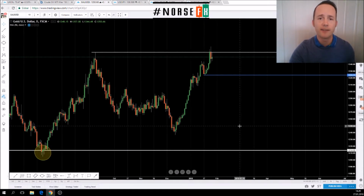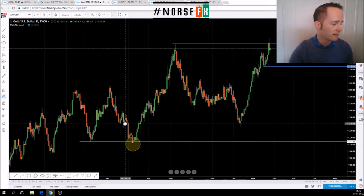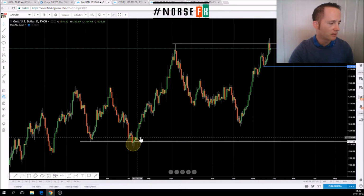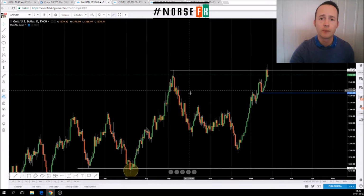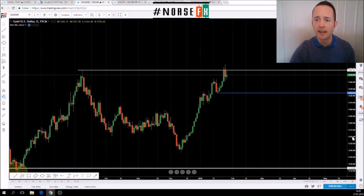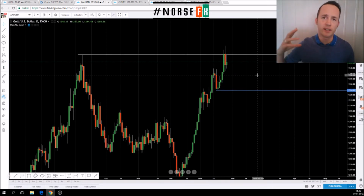The last setup with the turtle soup was back here in July, and that led to a very good short squeeze, and now we are at that level again. You can see here the first day, the green candle, went above and struggled to close above, so it closed below. The next day we had another rally, printing a higher high and a violent rejection. And on Friday we had an inside day candle, meaning that price did not exceed Thursday's range, and we closed with a bearish shooting star candlestick pattern.